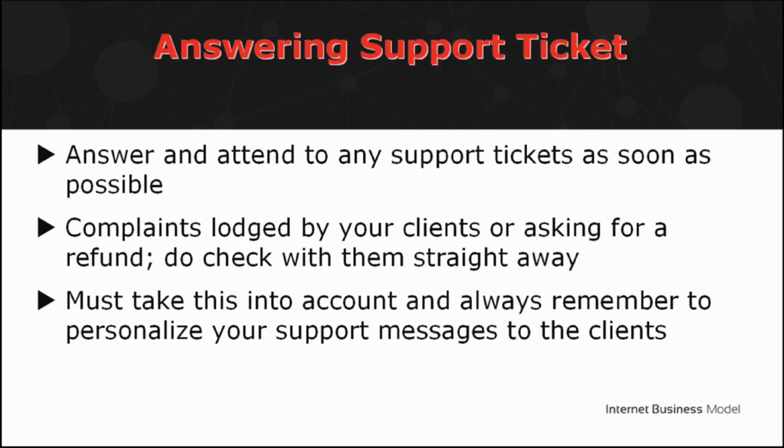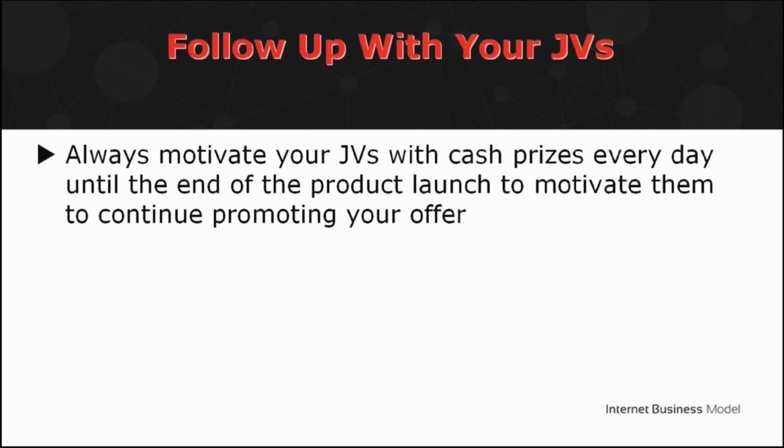Second, answering your support tickets. Answer and attend to any support tickets as soon as possible. If there are some complaints lodged by your clients or if they ask for a refund, check with them straight away. You must take this into account and always remember to personalize your support messages to the clients.